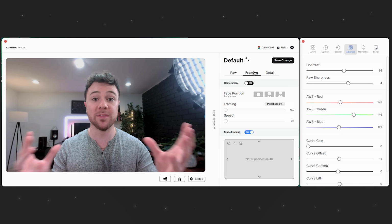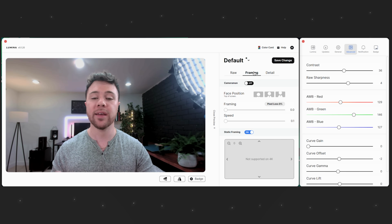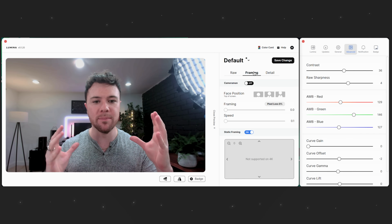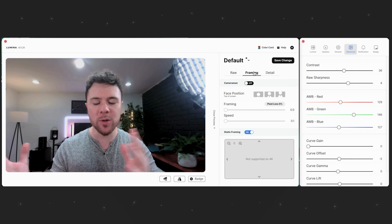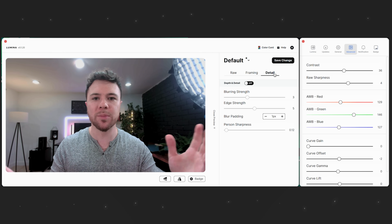So I showed you this stuff. Into framing, this pretty much is, if you have different positions or other people in frame, you can have certain things where if someone's right here, it'll crop up to them, crop back to me. It's called the cameraman mode, where it just shows the other people. But since it's just me, we're just going to pretty much move on.